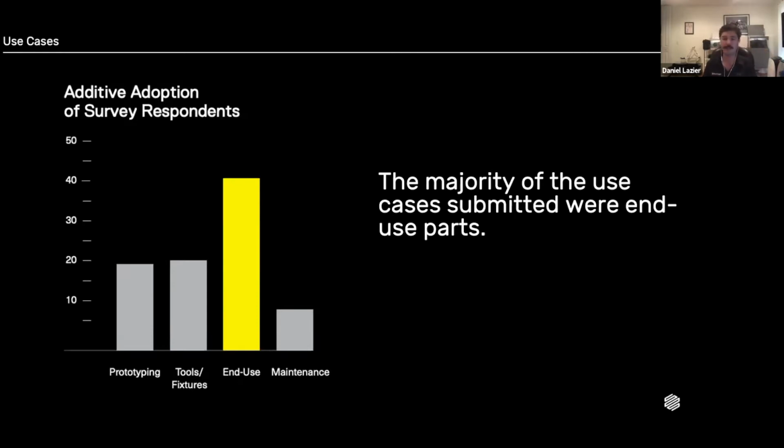Cool. So that said, I'm gonna dive into the applications, and I actually have a bunch of these parts here in front of me, so I'll be flipping back and forth from the slides and my actual camera view here.